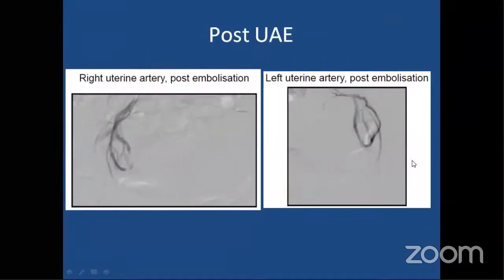So we embolized with PVA particles followed by gelfoam. First we did a left-sided embolization. Since the nidus may be obliterated only partially, I also did a right-sided embolization, because AVMs are known to recruit more vessels later on and then recur. And when they recur, they may be more difficult to treat with UAE.